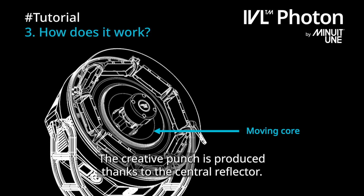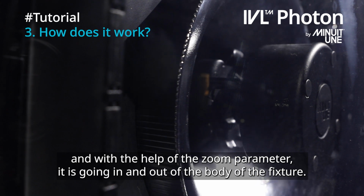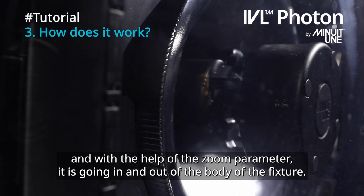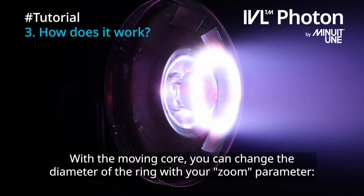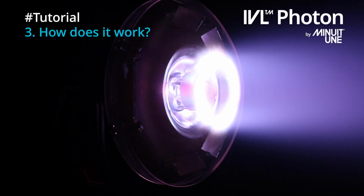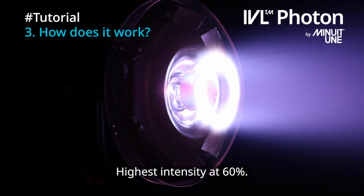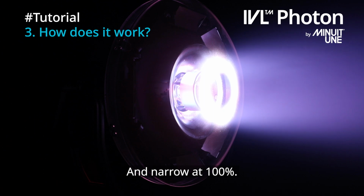The creative punch is produced thanks to the central reflector. We call this feature the moving core, and with the help of the zoom parameter, it is going in and out of the body of the fixture. With the moving core, you can change the diameter of the ring with your zoom parameter. Wide at 40%, highest intensity at 60%, and narrow at 100%.